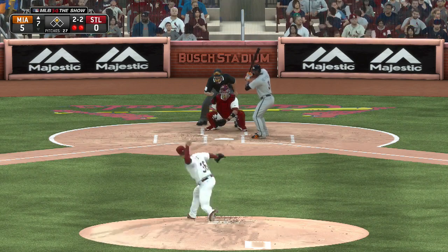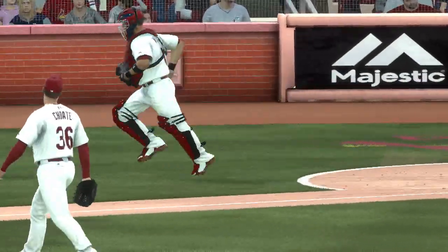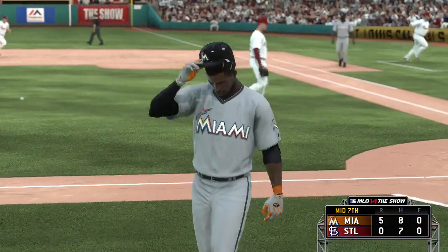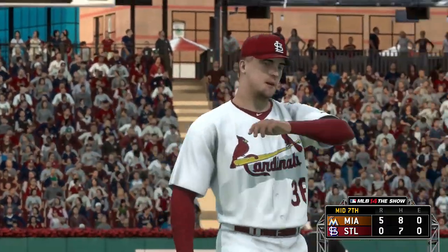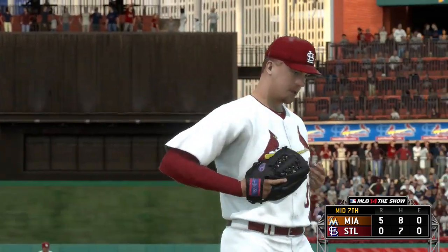Not much of a lead at second. Now here's the pitch. And this is swung on and missed. Might have even been a foul tip that's held on to, but either way, the side is retired. 1 left for Miami, but they hold a 5-0 lead.